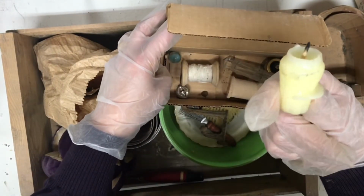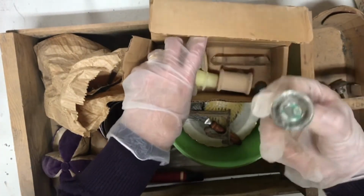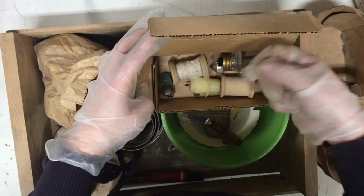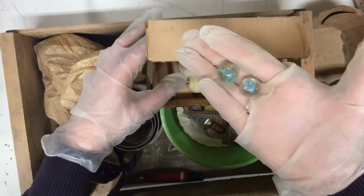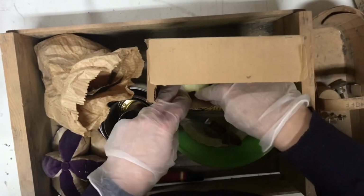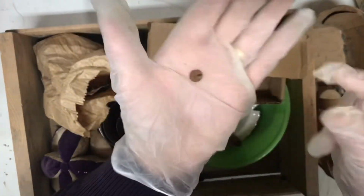There is an old stumpy candle, a jingle bell, an oven light, and 2 little marbles. Yes, 2 marbles, and a thumbtack. Old rusty thumbtack.